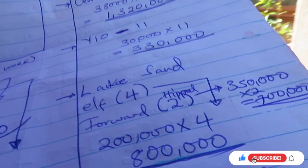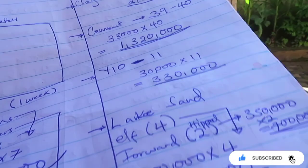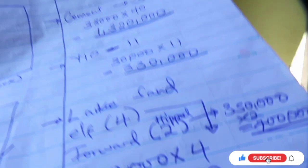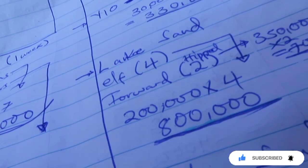And then I'm calculating railer at 200,000 shillings. Yes, an elf truck. All right. It's at 200,000 shillings. So if you need 4 of those, you're going to end up paying 800,000 shillings. And if you're going to buy a forward truck of railer that's heaped, the most you should be charged is 370,000 shillings. Forward for transport.